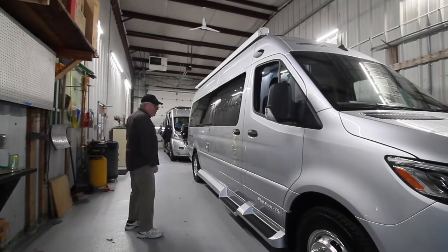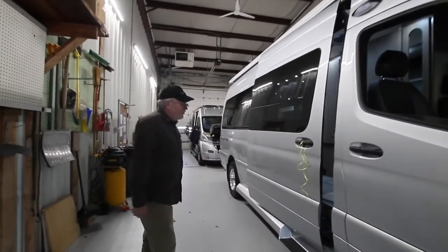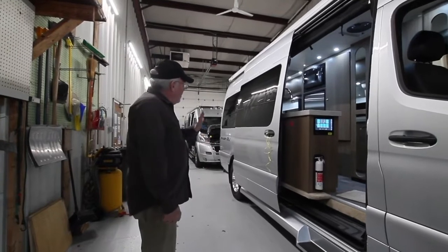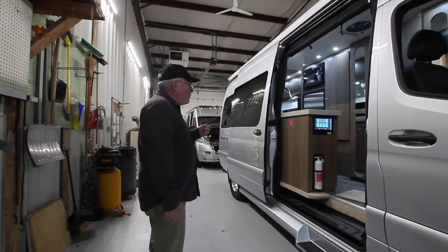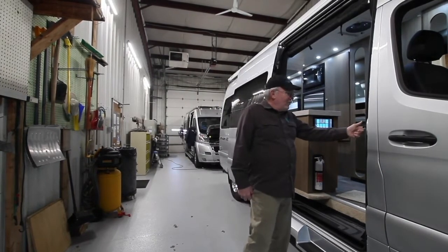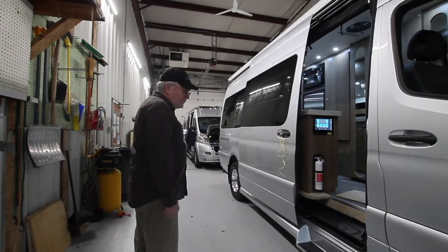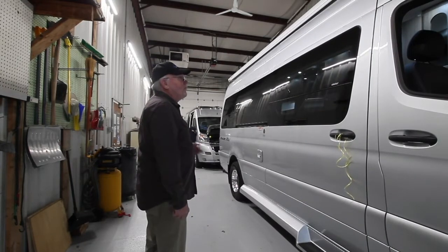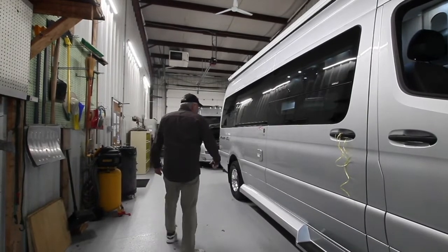This has the new power door that's part of the Mercedes chassis. By just lifting the handle like that, the door opens on its own. There's several ways to open it. There's a button on the key fob, there's a button on the dashboard, and then once it's open, there's a button right here in the door jamb that I can use to close it. Real nice feature, especially if you're on a hill. The door can get quite heavy. This eliminates any problems with that.